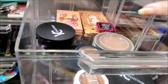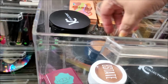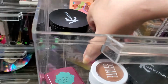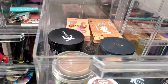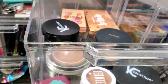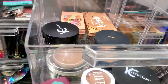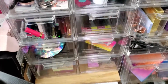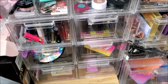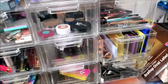All right, so next we're going to look at my bronzers, of which I still have quite a few despite clearing it out. That one's too dark. I know that one's too dark. Do I really need a bronzer? I'm going to say no for now. I've got two in there. I've got one in the Complex Culture collection, and then I have the new Essence one. And one is light and one's dark, so we'll just hold on to that.